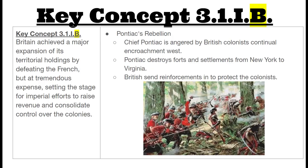Right in the aftermath, literally 1763 still, so right after the war, Pontiac's Rebellion takes place, and Chief Pontiac is upset at the fact that now the French are gone and the British colonies continue to push west. So they're encroaching further and further into his territory. He wants to do one big last stand, push them back. So Pontiac goes and destroys forts and settlements all along British territories from New York to Virginia.